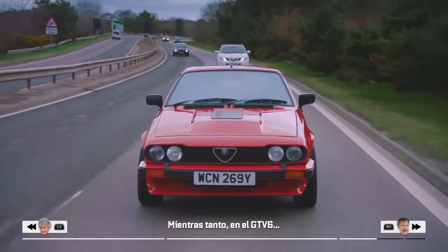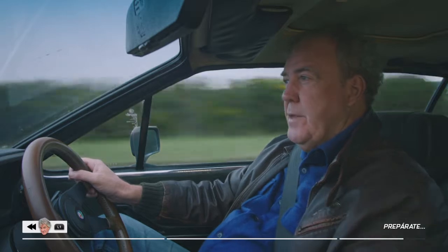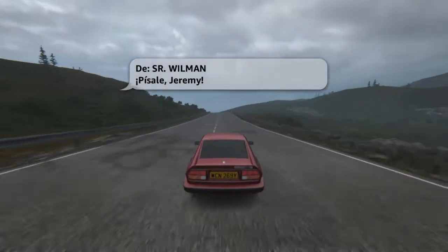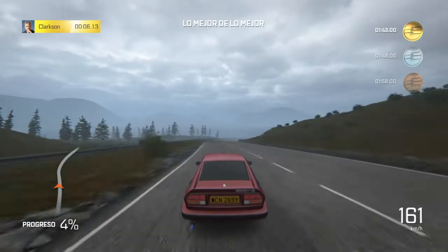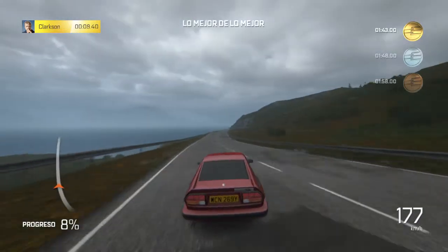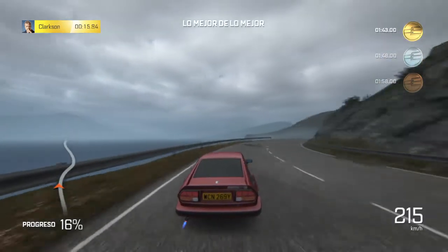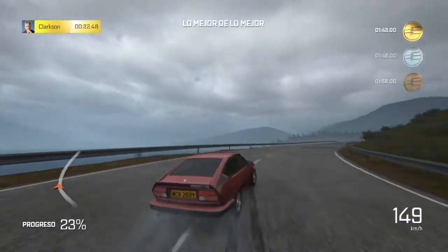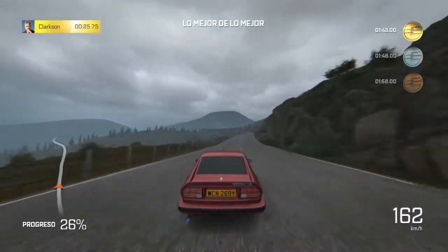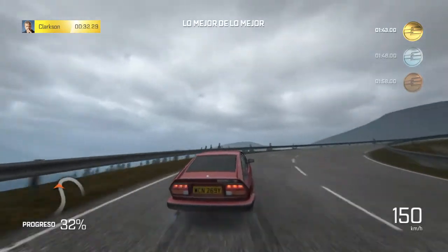Meanwhile, in the GTV6. Oh no, what's that? Third. Right, good. Third. Fourth. No. Transaxle, gearbox at the back, twin plate clutch, discs all round, unusual at the time. One of the best engines ever made, 2.5 litre V6. Oh, dearie me. Oh, God, that looks tricky.